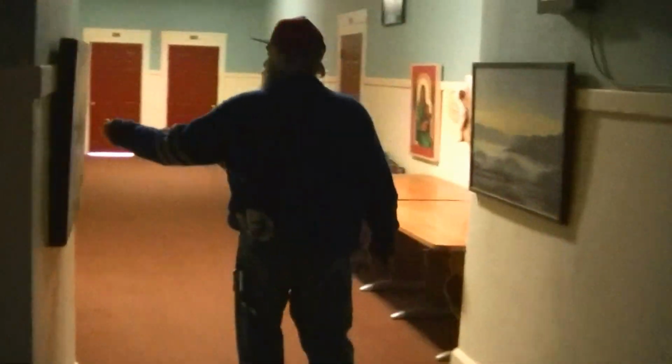What I'm going to do now is we're going to turn the lights off and we're going to walk down the steps. We can all get that feeling of them old wooden steps. Hang on a second, folks. Let me get everything shut down in here.